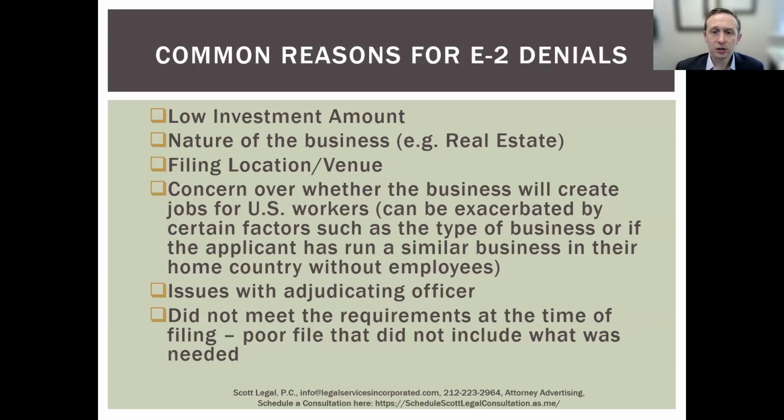There are certain businesses that are just innately risky based on the type of business. So, real estate businesses, investment businesses tend to be risky because the government oftentimes is not convinced that they are what is defined as real and operating, and that they would require the employment of US workers. So for example, if you're purchasing land, hoping that it will appreciate in value and you'll sell it, the government would not consider that to be an operating business. It's more of a passive business.